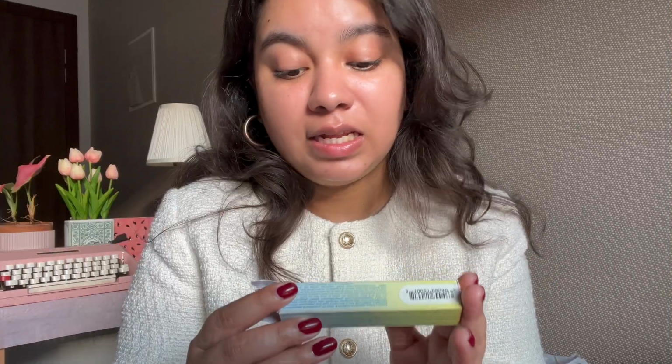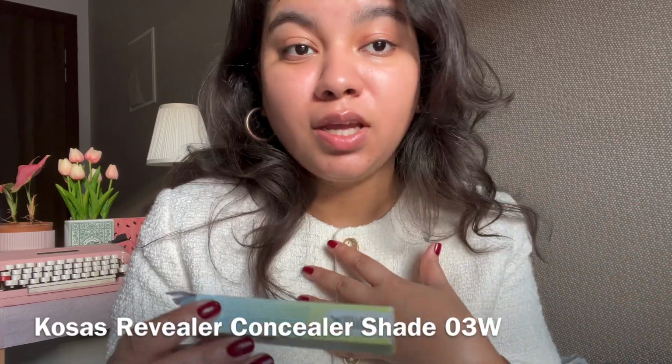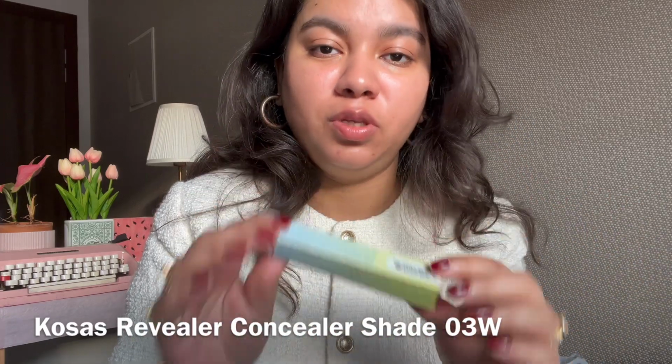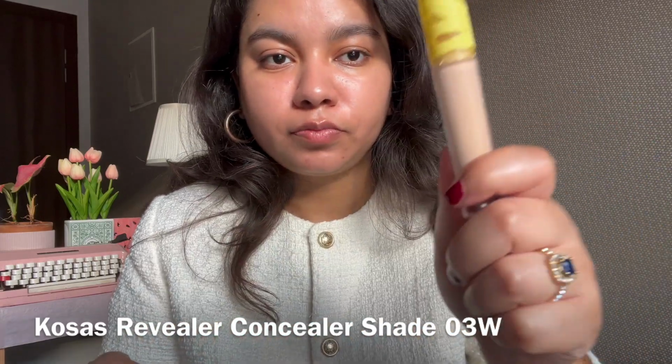Okay. The concealer I'm using is the Kosas Revealer concealer. It's not new to me. I've been using it for around 2 years now, but this is a new tube. I tend to run out of these very quickly. This is my favorite concealer. It's always very exciting to have a fresh new one.